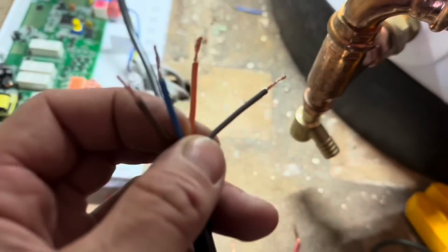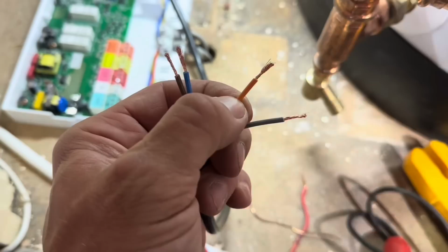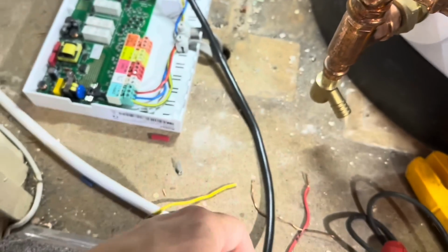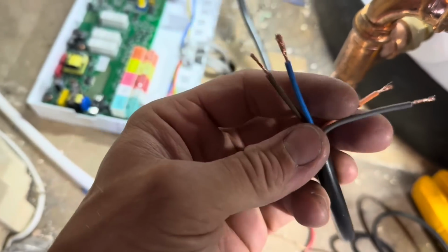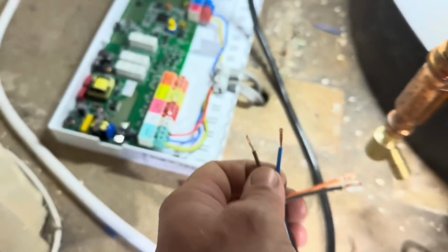It's on my two port. I've got grey, which is my permanent live, orange, which is my switch live to the boiler, brown, which is my switch live from the control, and then the neutral. We don't need the permanent live or the orange switch live to the boiler. All we're doing is putting our brown and blue in on the block.